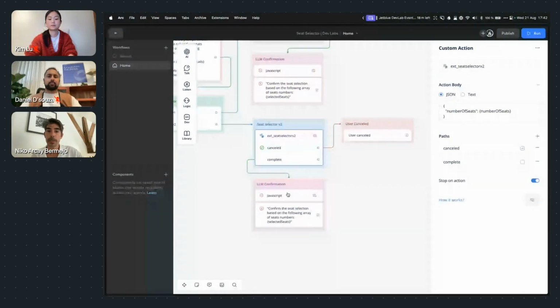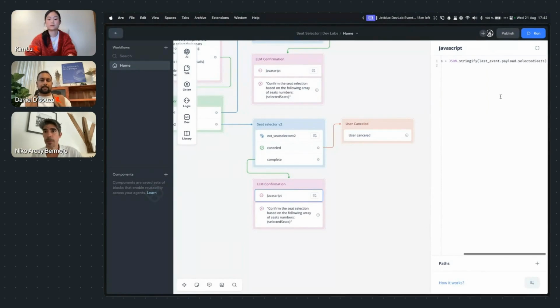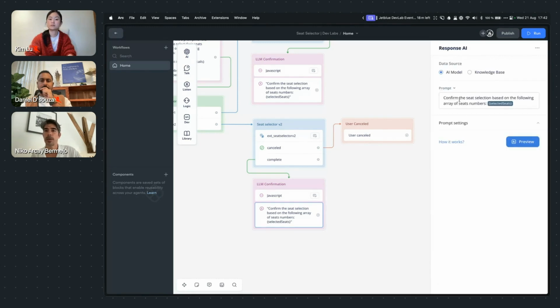For the complete, we have a JavaScript that will just get back the information. Remember, whenever we choose to interact and pass a payload from the extension to the DM API, we are auto-populating the last event variable. So in that case, what I'm doing using a bit of JavaScript is just stringify that and populating the select seat variable. And I'm just using a simple prompt here in the response AI to generate a confirmation message.